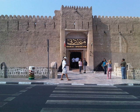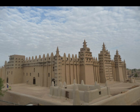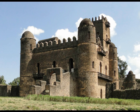This is the Dubai Museum. It is said to be the oldest existing building in Dubai and built in 1787. Its architectural style is reminiscent of buildings I have seen in African countries. Shown here first is the Great Mosque of Djenne in Mali. Djenne is said to be the oldest known city in sub-Saharan Africa. And this is the Fasilides Palace in Gondar, Ethiopia. It was built by the Solomonic Ethiopian Emperor Fasilides in the 1600s and subsequently became the home of Ethiopia's emperors.